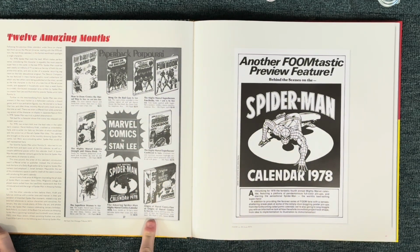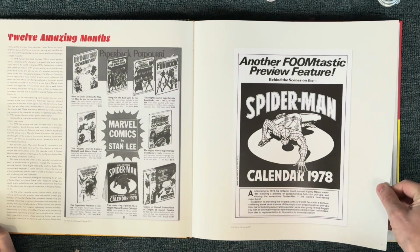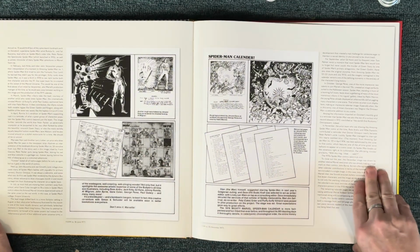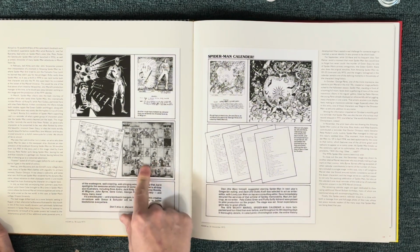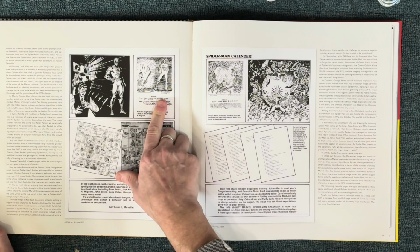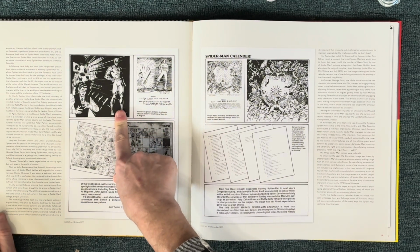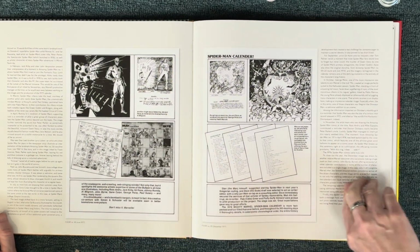This would be cool to find. A box set of Origins and Sons of Origins with the slipcase hardcover. That's freaking cool. Never seen one before. This is cool, seeing little thumbnails here for the graphic designer to put together. Seeing the sketch for Al Milgrom to work off of. You know, another sketch here. So this stuff is cool. The script.